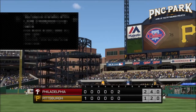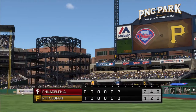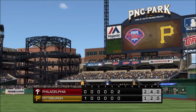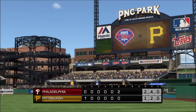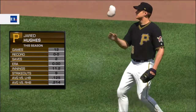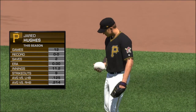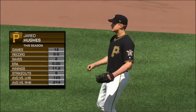Welcome back. After 6 innings of play, it's the Phillies 2 and the Pirates 1. Phillies with 2 runs, 4 hits, no errors. Pirates 1 run, 2 hits, and no errors. Jared Hughes is the pitcher for the Pirates: in 12 games, no wins or losses, 2 saves, no ERA, 9 strikeouts in 11 2/3 innings.